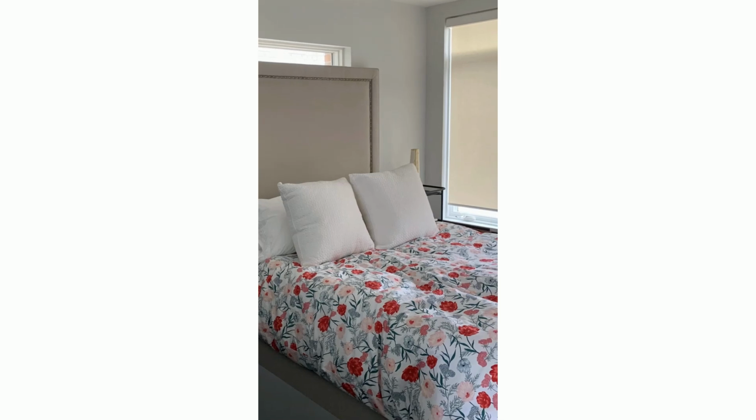Here is a before and after for you. And in this one, we really embraced the small size of a bedroom. So here's the bedroom before. This client had just moved in here. And as you can see, this room is not huge.